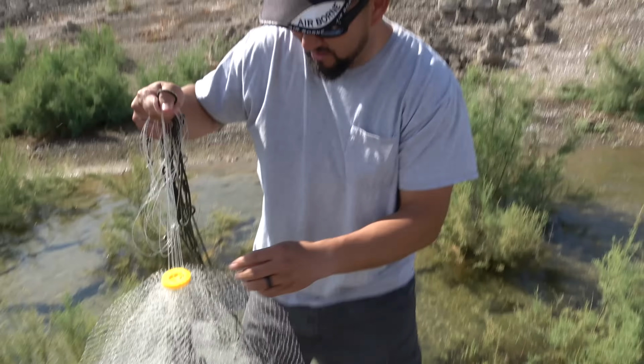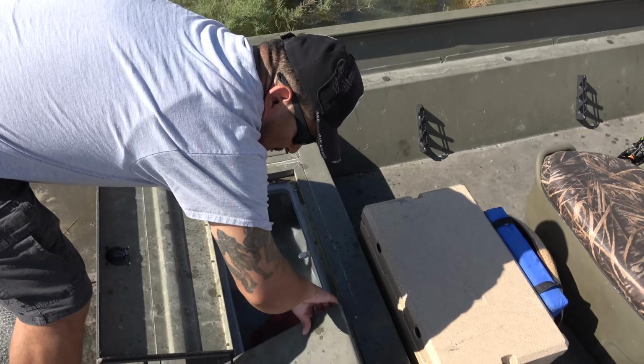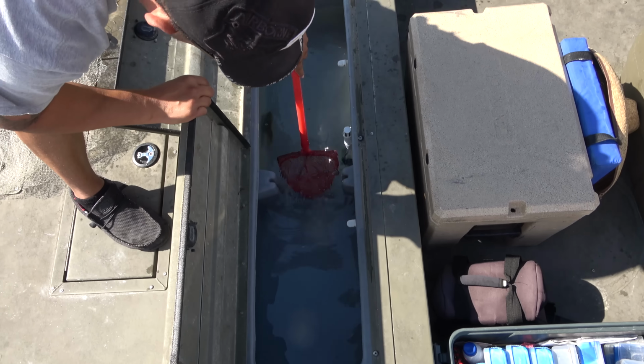Oh, you should have threw them out first. Oh, we'll film them later. You want to see what it looks like? Let's show them what a tilapia looks like real quick. Maybe we can catch a couple more too. Yeah, if not, we'll fry this guy up. It's all good.